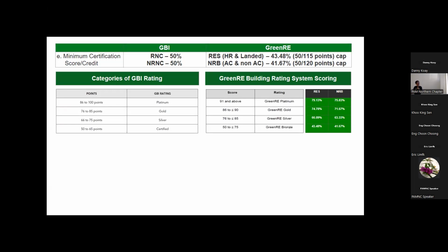So, you see, when they say GBI gold, but if you are the owner, and I say, hey, GBI gold, but Green RE is platinum, more. For ladies, platinum, silver, platinum, much more expensive, correct or not? That is the difference. So when MPPP says silver or gold, GBI or Green RE, GBI is handicapped already on paper, because of the passing rate. I'm not talking about points, I'm talking about detail. I'm purely based on the points allocated.